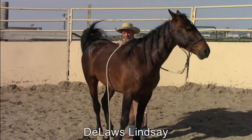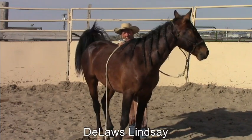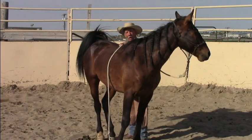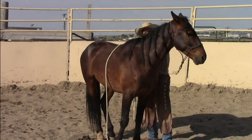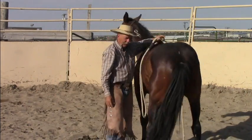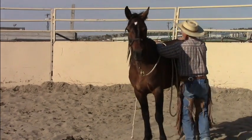If a horse is tense and tight, nervous, then he's tight all through his spine area, which starts clear up here right behind the ears and goes all the way down, clear down to the very tip of his tail.